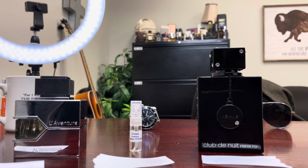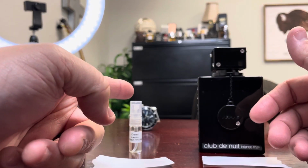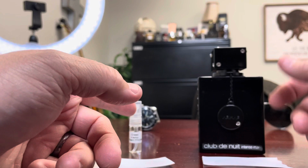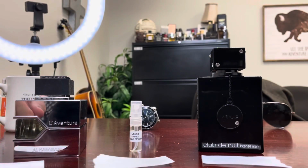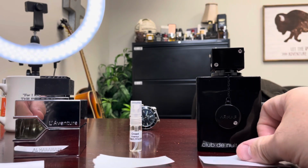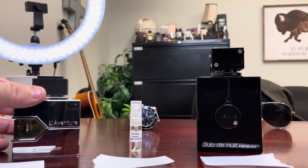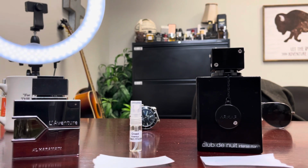Middle notes, birch, jasmine, rose, so pretty much the same. And the base notes, again, are the same. What's listed again on Fragrantica: musk, ambergris, patchouli, vanilla. So note-wise, this matches up almost perfectly. The only thing that this has that the other doesn't is lemon. And I can tell you with Club de Nuit, you get a lot of lemon on the open and blast, and it's not as pleasant to me as the lemon in L'Aventure.